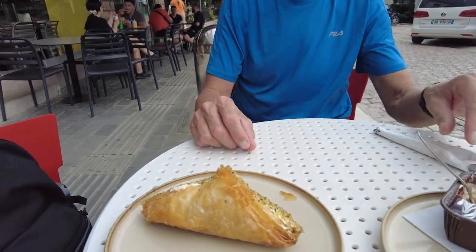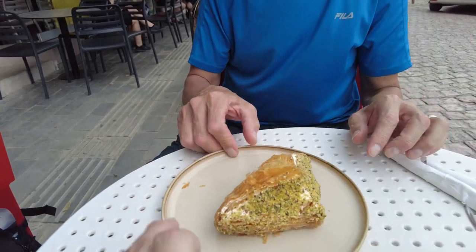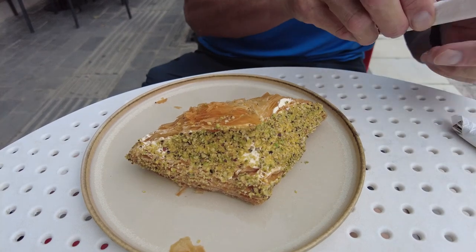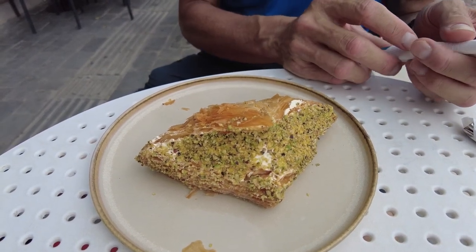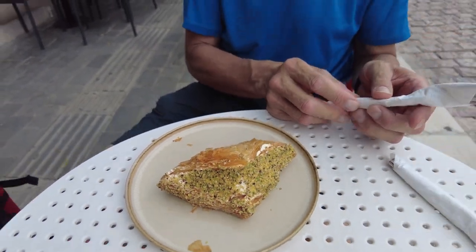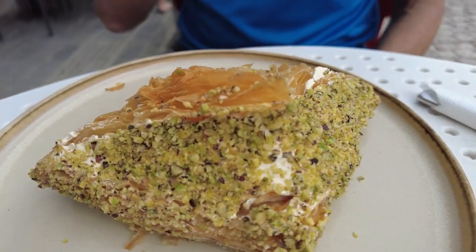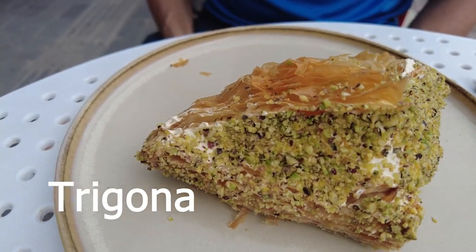So, the second one is, look at that. This is trigoni? Tridoni. No, trigoni. Trigoni? With a G. Trigoni. We'll put the spelling on the screen. But look at that. All those pistachios.